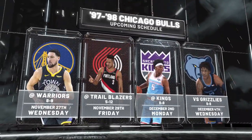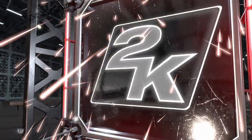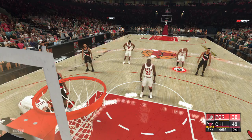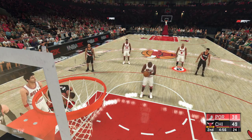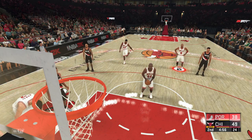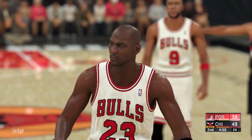And a chance now to take a look at the schedule for the Chicago Bulls. On Wednesday, they'll be taking on Klay Thompson and the Golden State Warriors. And then on Friday, they'll go up against C.J. McCollum and the Portland Trailblazers. And when you look at the Kings matchup, this is a game that they are expected to win. But sometimes those are the kind of games where you get a little bit sloppy and start looking ahead. Either way, they'll need to put in tremendous effort to walk away with the victory.